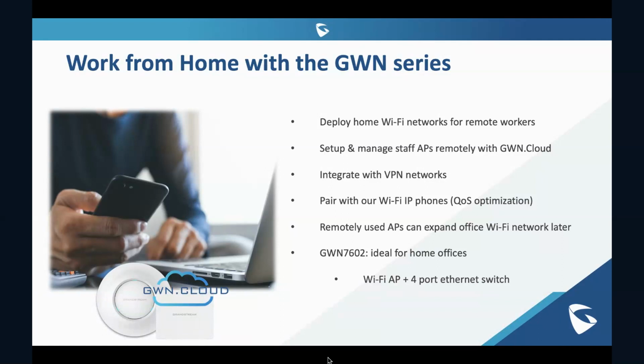So working from home with our GWN access points, they allow people to deploy a home Wi-Fi network for remote users. Yes, we all have the Wi-Fi router that comes from our internet provider. Does it necessarily give us the best throughput speed? Does it necessarily give us the greatest coverage in our house? So we can start putting these devices into our house. We can increase the coverage. We can provide fast speeds. We can get rid of any black spots that may be within the house. We can set up and manage the APs remotely using GWN.cloud. So it's like GDMS. It is a management platform for managing our access points. Again, it's free.